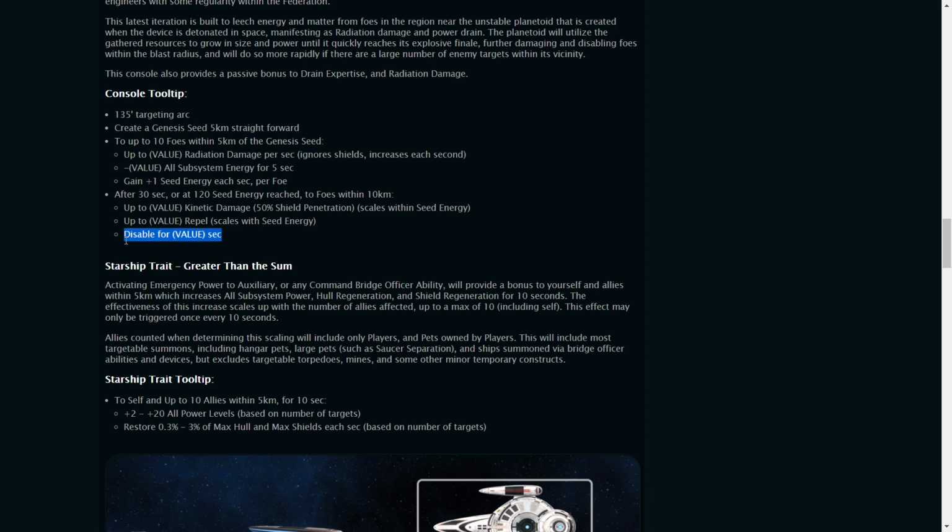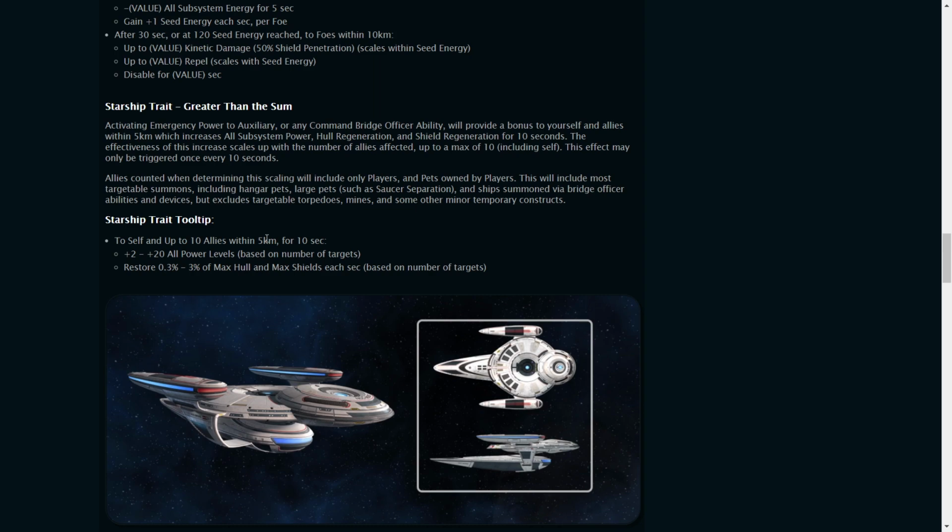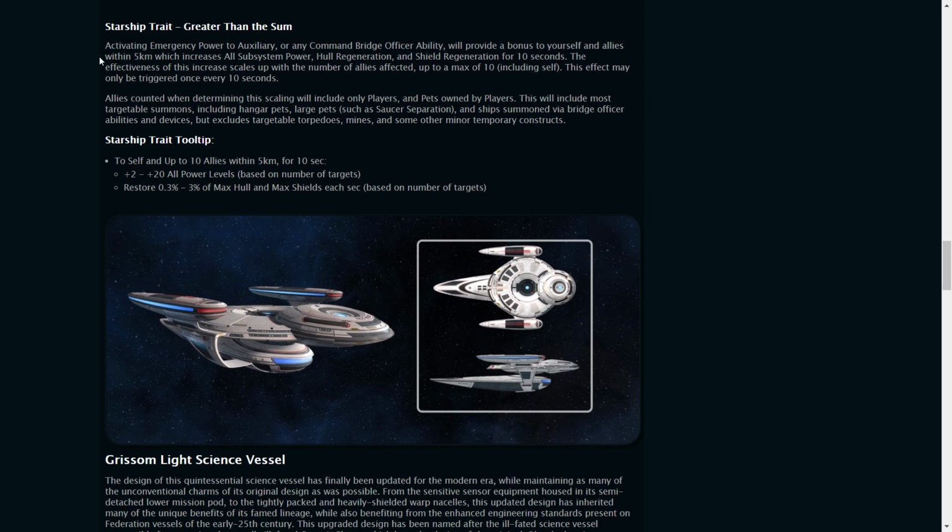Okay, and okay, why is this? We need more stats, guys. These blocks are very vague in that regard. Anyways, Greater Than the Sum, the Starship Trait. So when you activate auxiliary power, emergency power to auxiliary, or any command bridge officer ability, you get a bonus to yourself and allies within 10 kilometers would be better, but okay. To all subsystem power, hull regeneration, shield regeneration for 10 seconds. That's it? 10 seconds? Okay, sure.